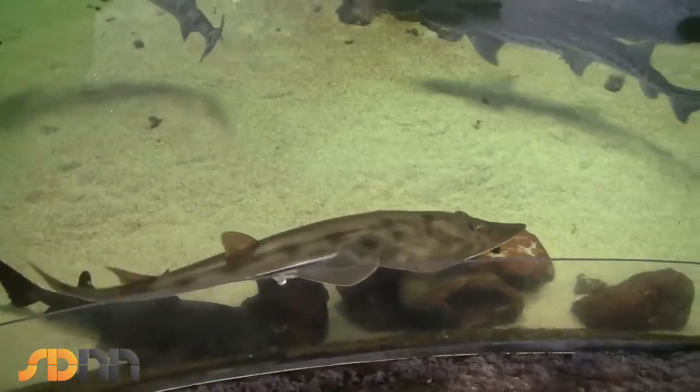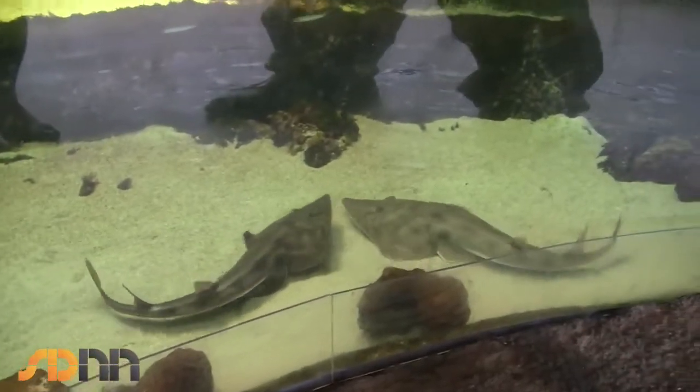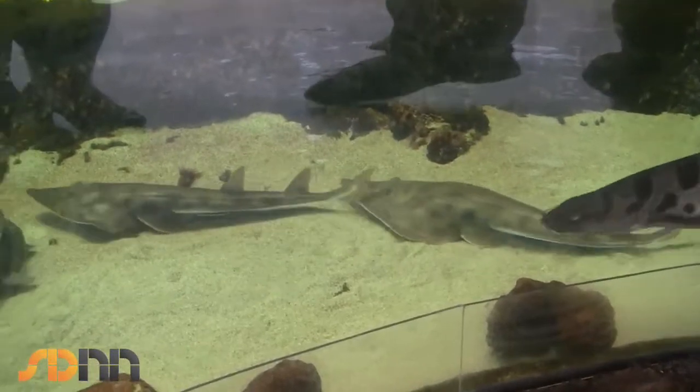And right now it's a neat time because leopard sharks are in town breeding off La Jolla shores. So you can go out there and swim with these guys right now. They're very docile, more interested in spawning or breeding. You can snorkel and wade with hundreds of leopard sharks.